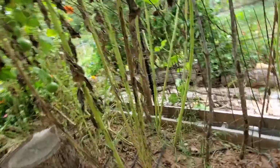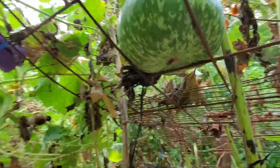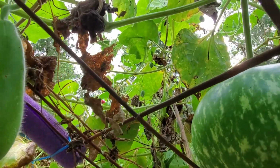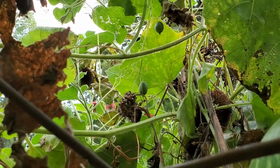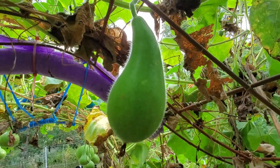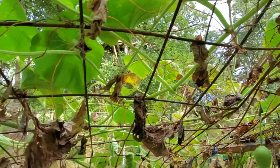So I'll walk through the inside of the tunnel. One that's sitting on top. I don't know if you can see him over there. There's cucumber melons ready to harvest. And I still got baby gourds being produced. It's so crazy. But I don't know, you can see I had a lot of leaf dieback.